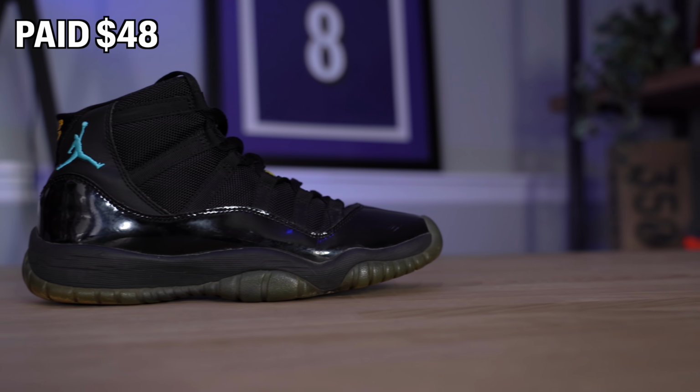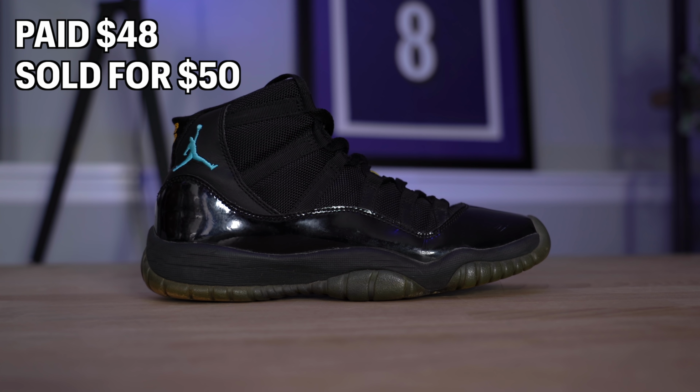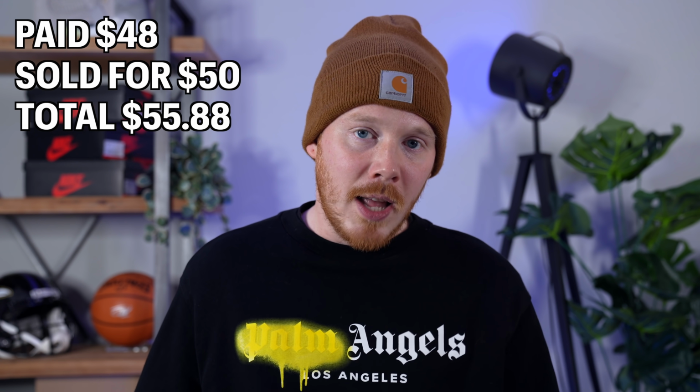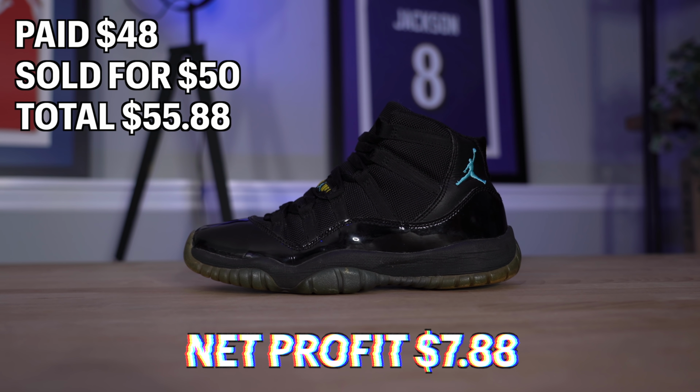So I grabbed this pair for $48. I ended up selling them for $50, which wasn't great. And after fees and shipping, I was able to add $55.88 back into the sneaker collection fund, leaving us with a small net profit of $7.88.